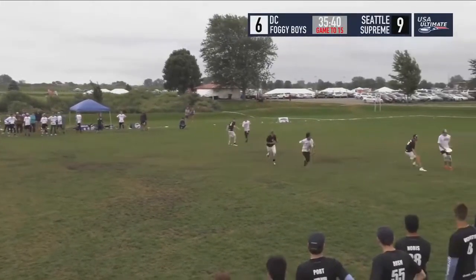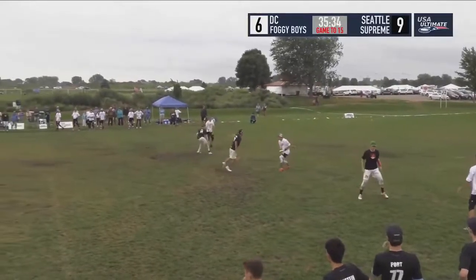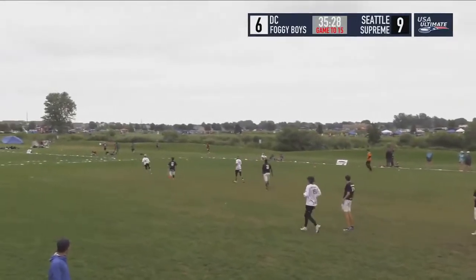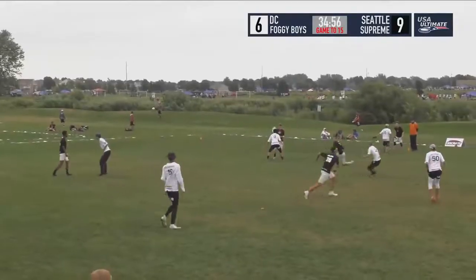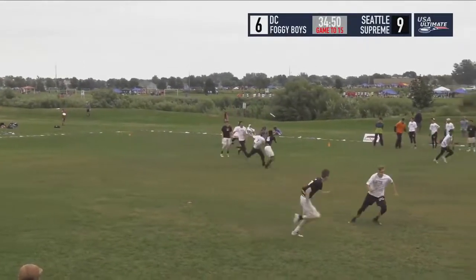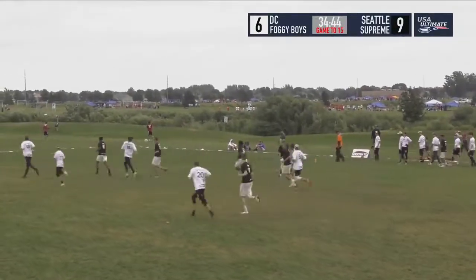Looks to break down a little bit. They work underneath and then shoot it deep. That is hanging and hanging, but a lot of work underneath. Well, handler reset, but it's tipped. And it's Priest again, coming up with another D.